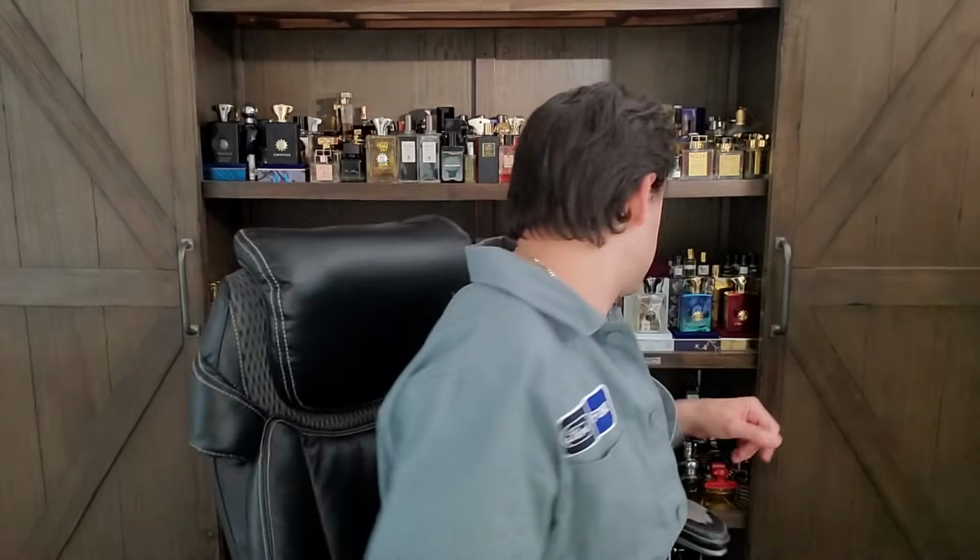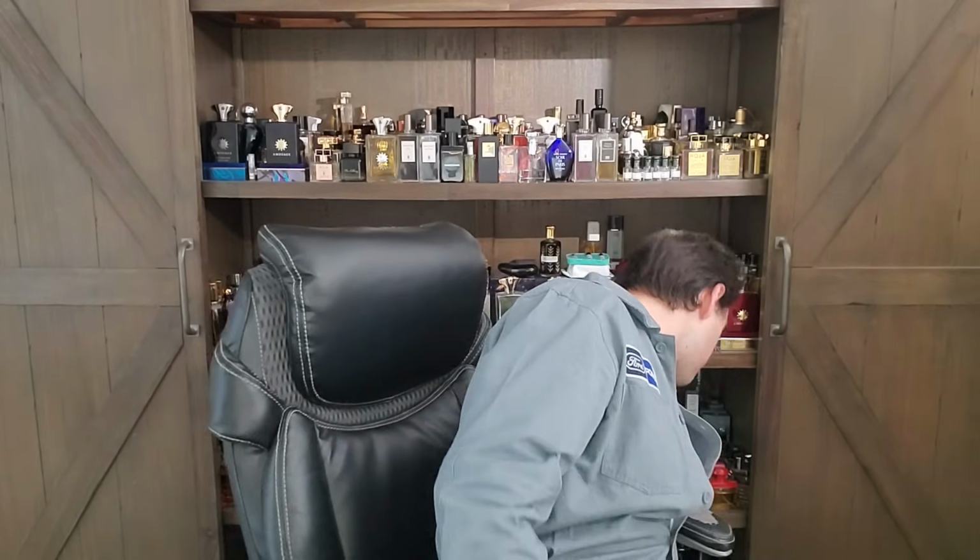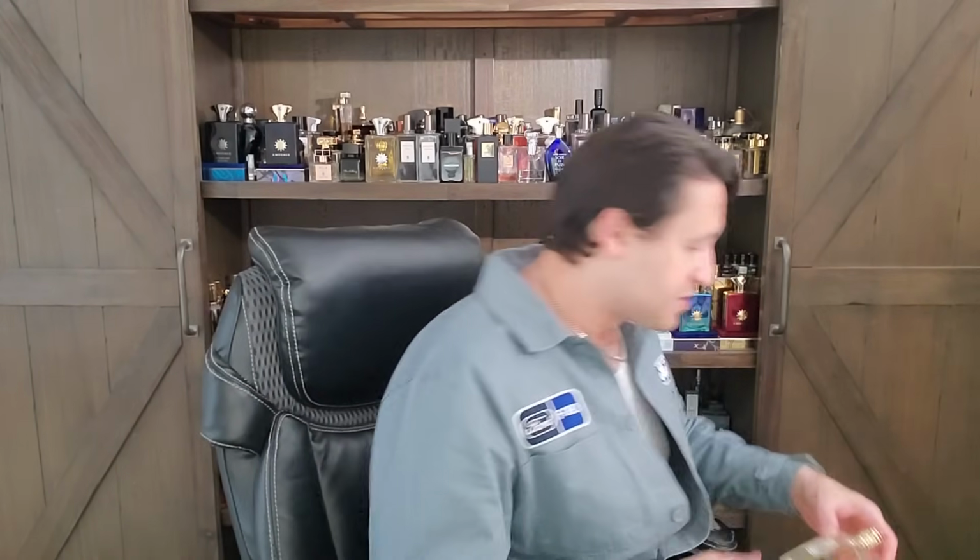Simple fragrance, 100% natural fragrance, but so beautiful. His fragrances are so beautiful. I'm a big fan of Abdes Salaam Attar. I'd love to smell more of his work. There's a couple reviews on the channel, but hopefully more to come as time goes on. But number 87, speaking of underrated houses, this is from the house of Etro, and this is called Ambre.